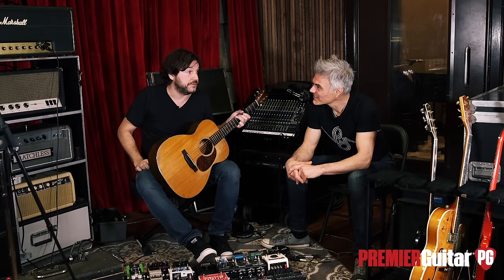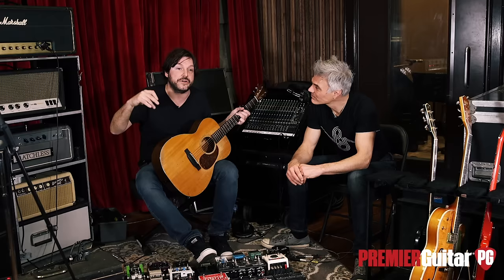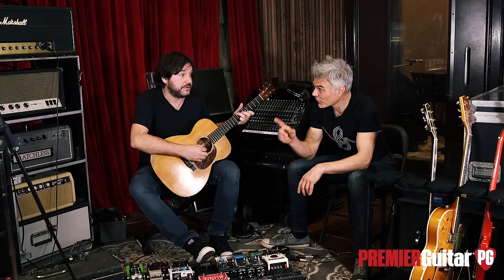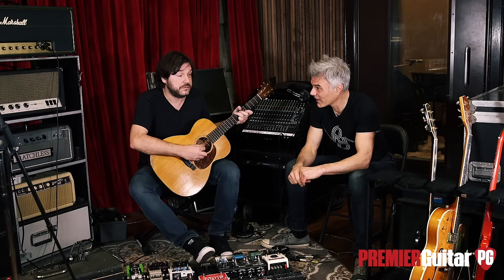Now, what cabinet do you have hiding? I've been using the same cabinet for 20 years, an old Bogner 212 with Celestion 65s, the old 65s. White label, I love those. And you just, old school, run the jack into whatever head you're using. Cool. Okay, let's hear about this one.